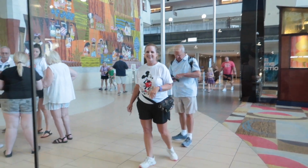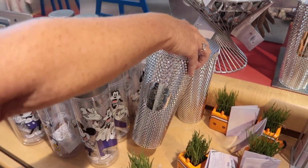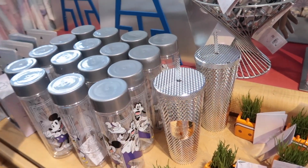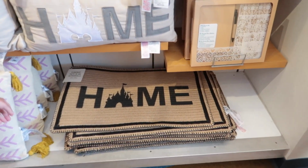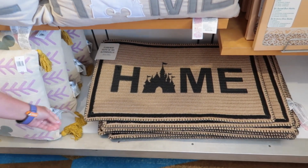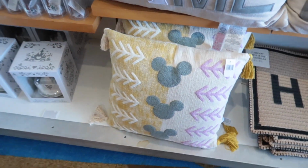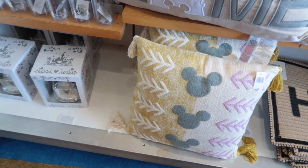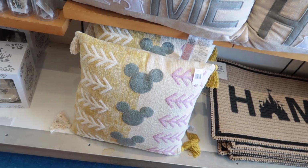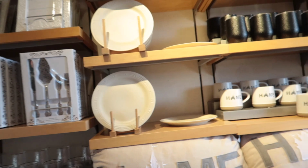There they are. Here's one of the new Starbucks tumblers. They're 50 bucks. I can't believe I got mine at Cast Connections for $9.99, my Christmas one. I want that one to come next. That's cute. We do need a new one for the new house. I like that pillow. Me and my Disney pillows. I still like my blue one the best, but that gives you a whole other idea. You wanted more yellow tones in the new house. This is a whole new plate collection.